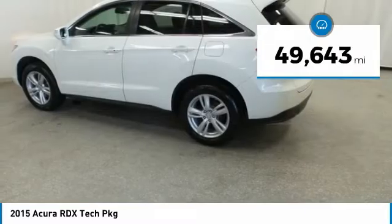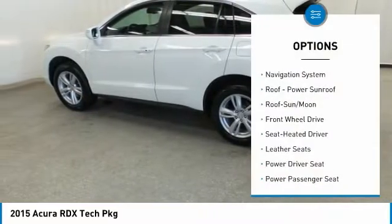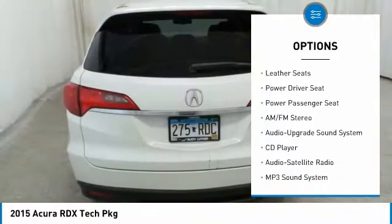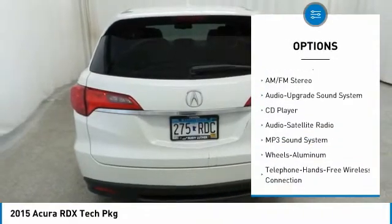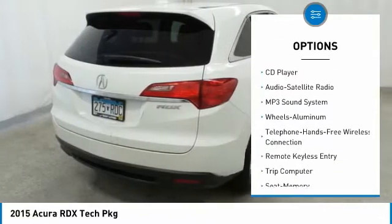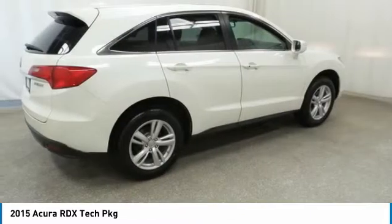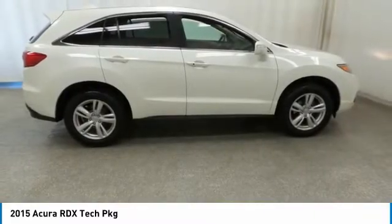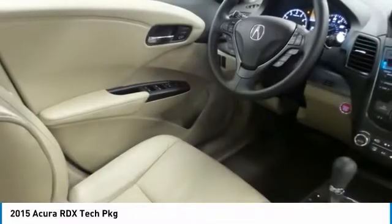Here are some of this vehicle's great options: anti-lock braking system, traction control, power passenger seat, navigation system, Bluetooth wireless data link for hands-free phone, moonroof, air conditioning, power steering, HomeLink garage door opener, floor mats. Come see the car for yourself.